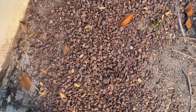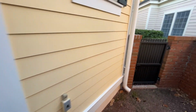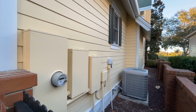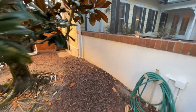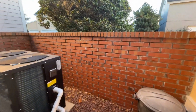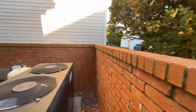These are the Seminole chips that I mentioned right at the beginning, instead of your usual mulch that constantly has to be replaced and renewed. And there are two side doors giving you access to the side of the property, one on the right, one on the left. Very private, and we've got that high perimeter brick wall for privacy. This is a 5-foot high wall. It's the only one in the whole of Celebration.